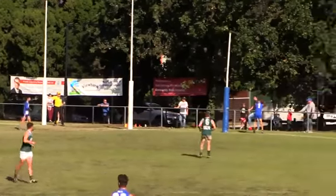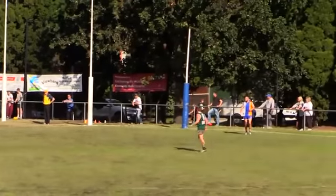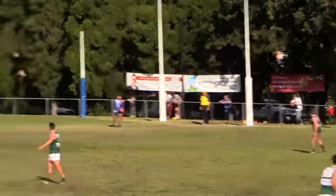Just shows the versatility there of Michael Hooper. He's the man running by for a handball there. It's incredible. Doing the Zach Tui, Big Mickey Hoops.